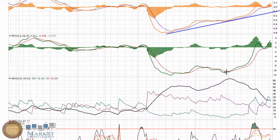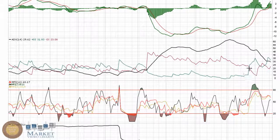In a perfect sort of pinch, you like to see those 2 points be straight over top of each other. This is what's referred to oftentimes as an offset pinch. It's not as reliable, but it's still a pretty good reversal pattern. Of course, then you look for that trend back towards zero, which happened with the PPO. A couple big bounces shot that positive DI up on top of the negative DI.